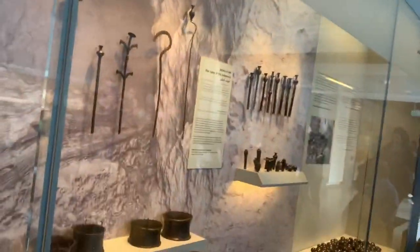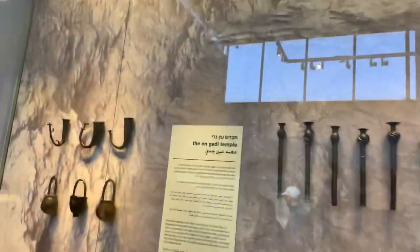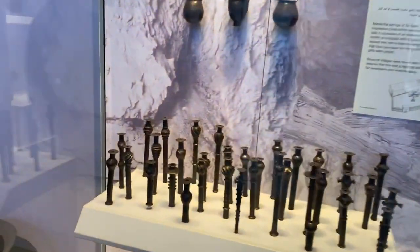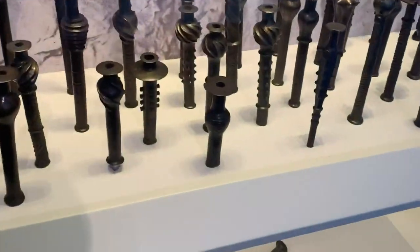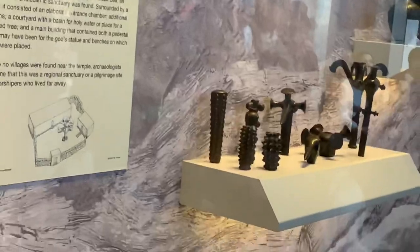Oh, this is great. So this is like the cave of treasure, and our guide said that a lot of this stuff came from the Getty area, and it just shows a lot of the artifacts and things they had. They had a lot of precision. This stuff is not easy to make, but they were still able to make all these things. So it's crazy.